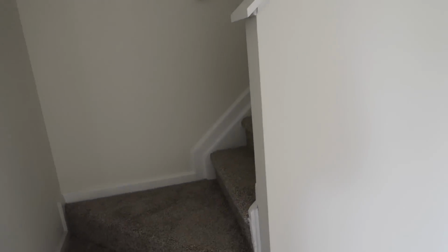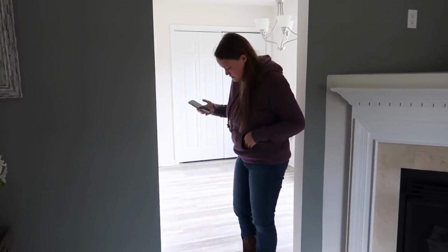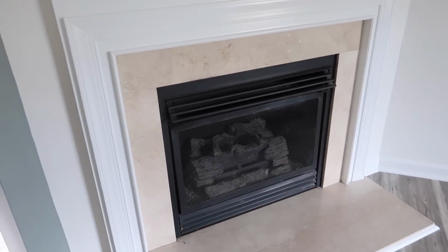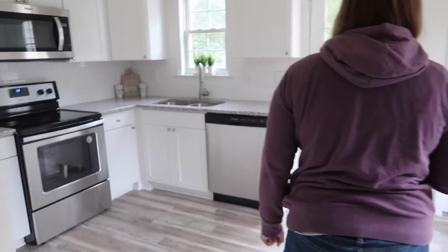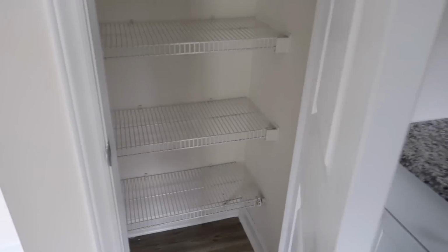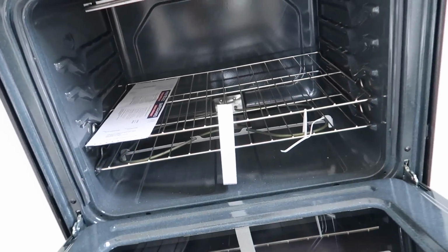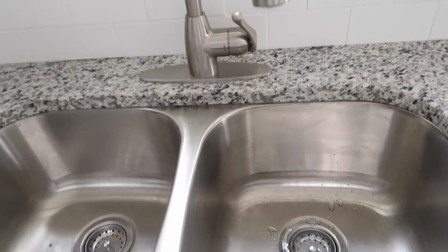Oh, there's an upstairs. Okay. Well, this is a cute little house. Real nice. Floors look nice. This looks like LVP, right? Got a fireplace. Ooh, look at that. Cute little kitchen. Could do the building table there. Fridge right there. Brand new oven. All brand new appliances.